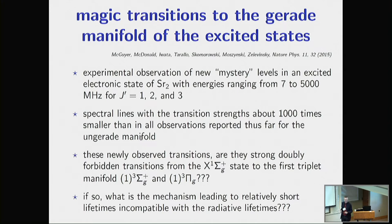The second reason is that the transition strength for this transition was very small. It was about 1,000 times smaller than the transition strength for any transitions observed before. And then we had to explain somehow where it comes from, what kind of transition it is. So on the theory side, we made a conjecture that these newly observed transitions are doubly forbidden transitions from gerade to gerade states, which are magnetic dipole or electric quadrupole in origin.